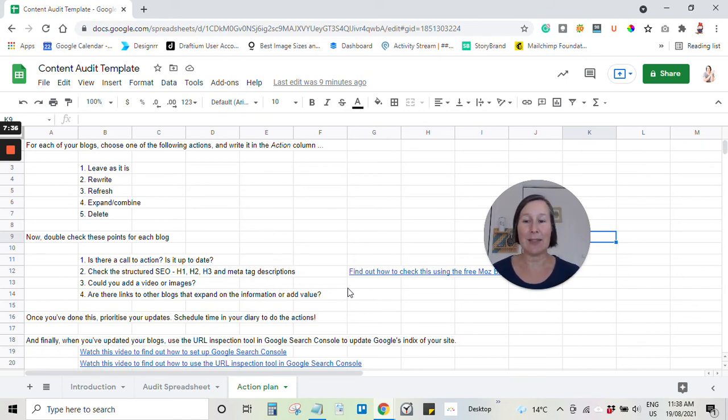Are there links to other blogs that expand on the information or add value? We're doing something called breadcrumbing. So like Hansel and Gretel breadcrumbed their way through the forest, they followed the breadcrumbs. Think of your blogs as breadcrumbs. You enjoyed reading this, try this, and each takes them to more and more value.